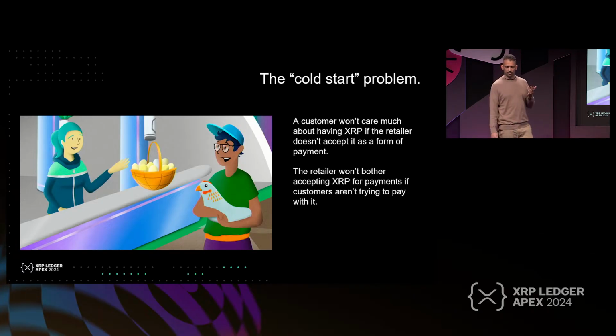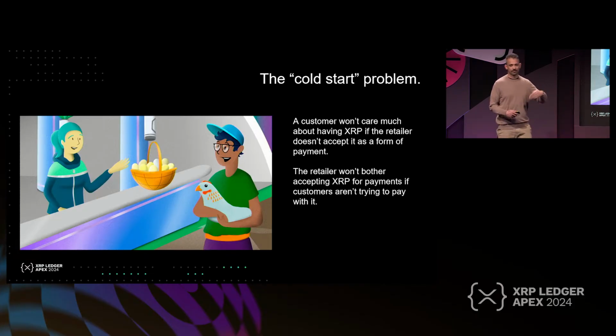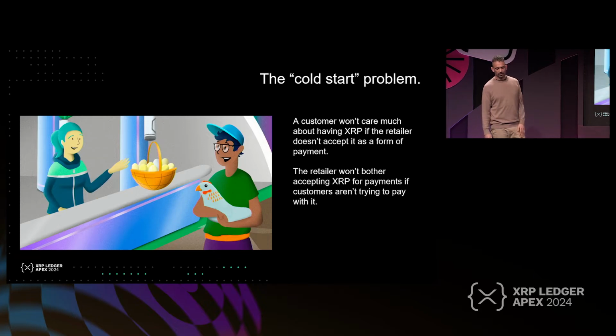I think it's referred to, someone was telling me today, as the cold start problem, because to create that exchange and the liquidity, you need a reason to have the currency. You don't have one if the retailer doesn't accept it, and if the consumer doesn't have it, you don't have a reason to accept it as a payment. So that's why developers are important.